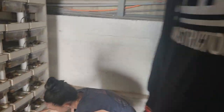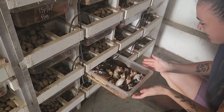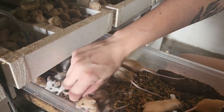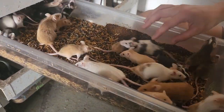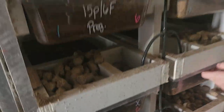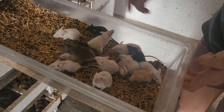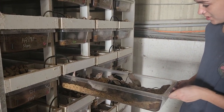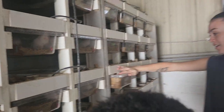Oh, look at that. Oh, wow. Babies. Oh, look at that brindle looking one with the brown and calico. Some of them are super fluffy. They've got a longer fur. Ooh, yeah, those look fluffy. So many colors. That is great. We've been trying to mix and match as much as we can.